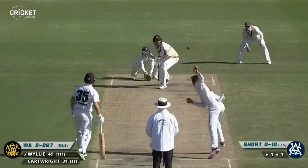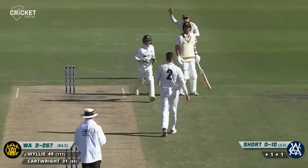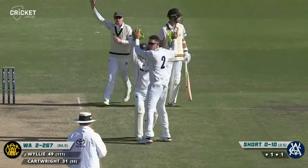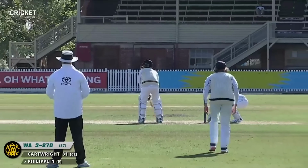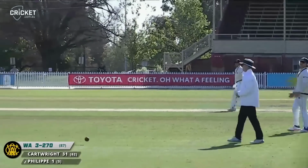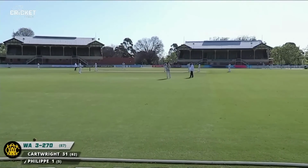He's missed more than he's hit of those reverse. Now, is that out? I think it is. Courtney Wiley doesn't believe it. He's standing there looking at square leg. Court had no doubt. Philippi swipes that out for 4. Wow, what a terrific shot that was.